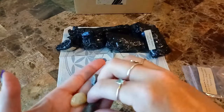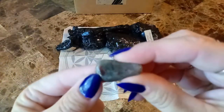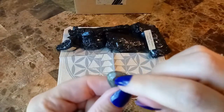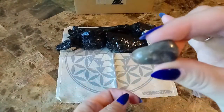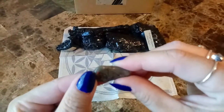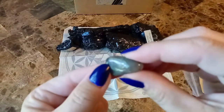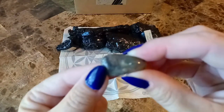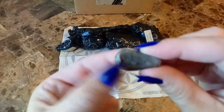And this guy right here, it's the Dragonstone. It's got some red in it here. This doesn't look too green, but you know, each stone is different. So I'm not going to go into too much detail about Dragonstone because hopefully I'll get a larger tower or something in the future to show. But yeah, there's a little bit of red right here, some red down here.